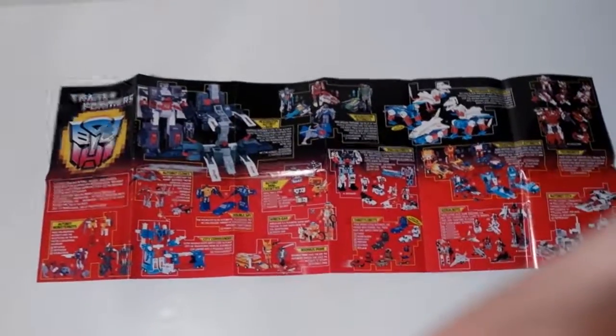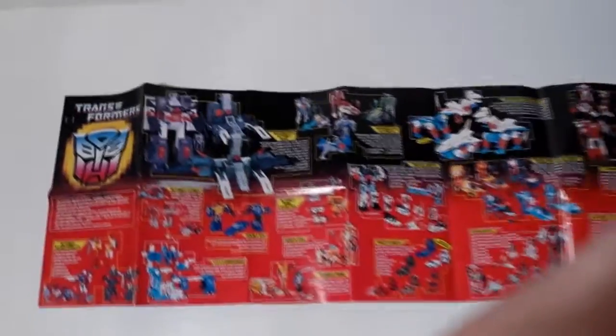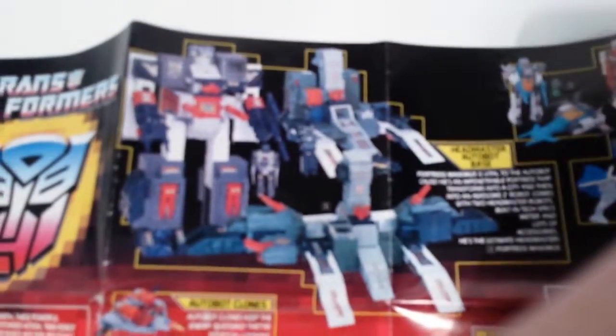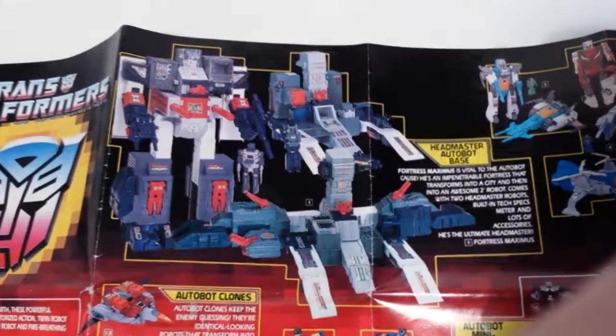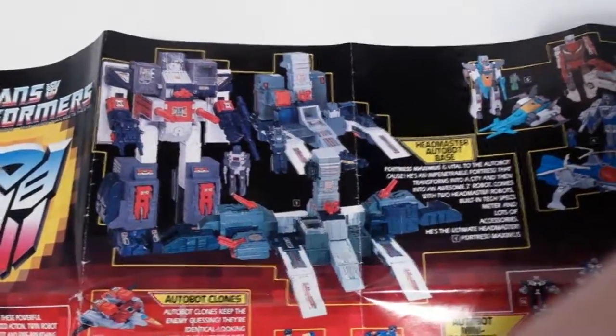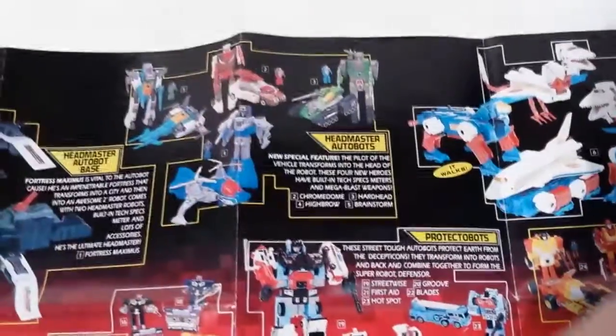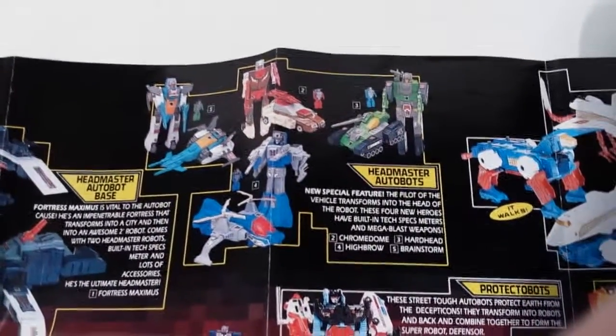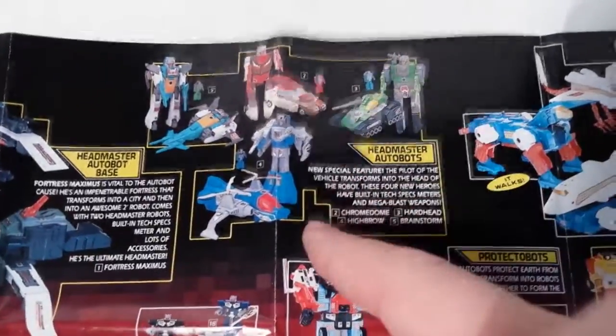It is the year 2000X. I gotta stop doing that. Okay, we're definitely into the post-movie era here. On the Autobot side, we see we've already got Fortress Maximus. So now we know we're in the time of the Headmasters and Target Masters and Master Masters. So there is the main Autobot troops. Pretty cool. I always wish I got Highbrow. I never had him. I have Chrome Dome, but I wanted Highbrow. I'm glad we're getting a new version of him.